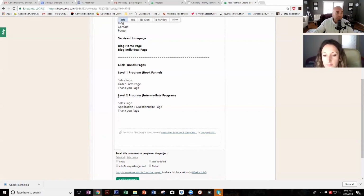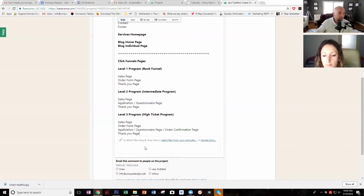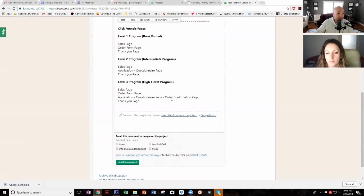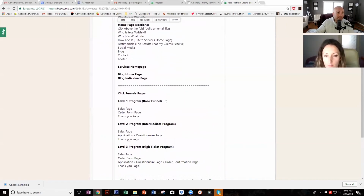And then what I would say is have a level 3 program, which is his core, his top, his high ticket program. And this is where they actually have to sign up and actually pay for a consultation. So we'll have a sales page, an order form page to buy the consult. Then we'll have the questionnaire page or the application page on the order confirmation. Right, and then a thank you. You follow? Okay, cool. And so that's his business.